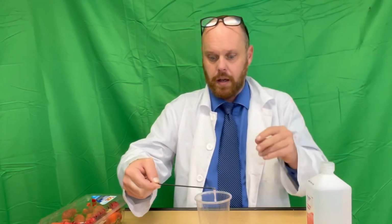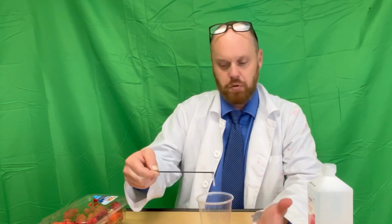That is pretty cool. Now, we could look at this under the microscope. We could look at this under a magnifying glass. But what's cool about this, ladies and gentlemen, is that just in 2 ordinary strawberries, we were able to extract the DNA. And, well, this is the code that makes the strawberry a strawberry.